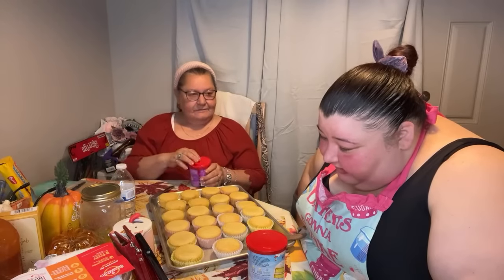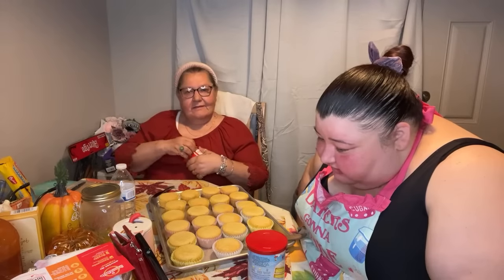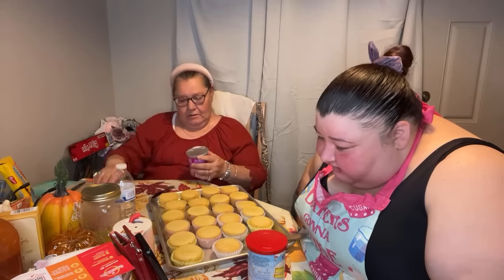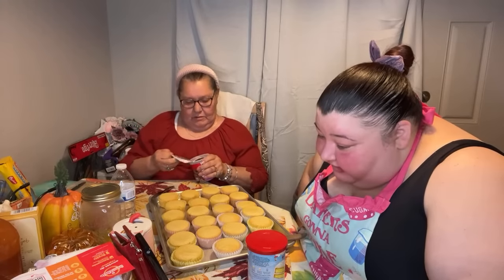Gonna get a lot of stuff, but I like to see the bottom of the cup. It has to be brewed that way. Must have a sweetener and French vanilla creamer.